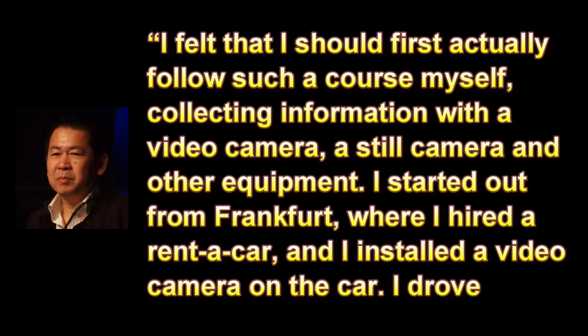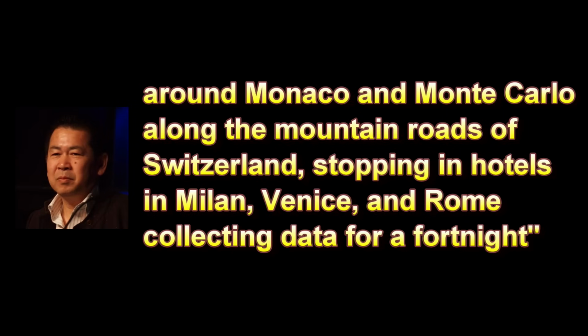According to Mr. Suzuki, "I felt that I should first actually follow such a course myself, collecting information with a video camera, a still camera, and other equipment. I started out in Frankfurt where I rented a car and I installed a video camera on the car. I drove around Monaco and Monte Carlo along the mountain roads of Switzerland, stopping in hotels in Milan, Venice, and Rome, collecting data for a fortnight."